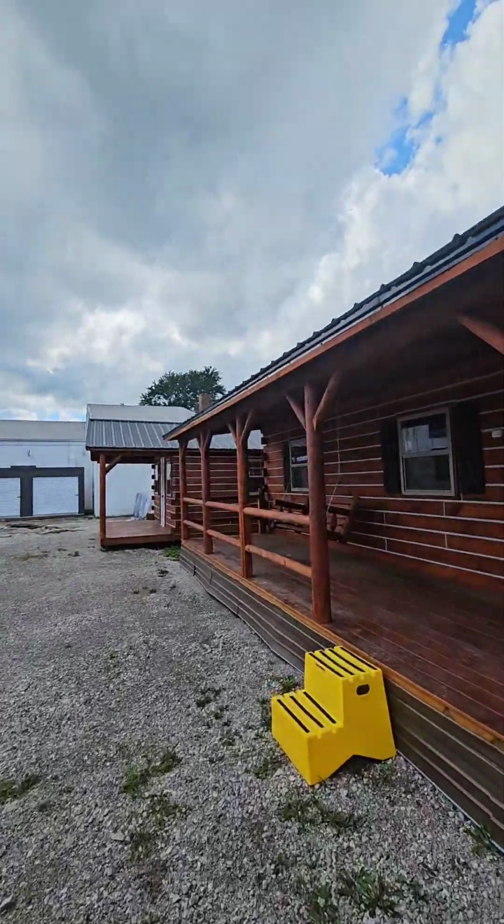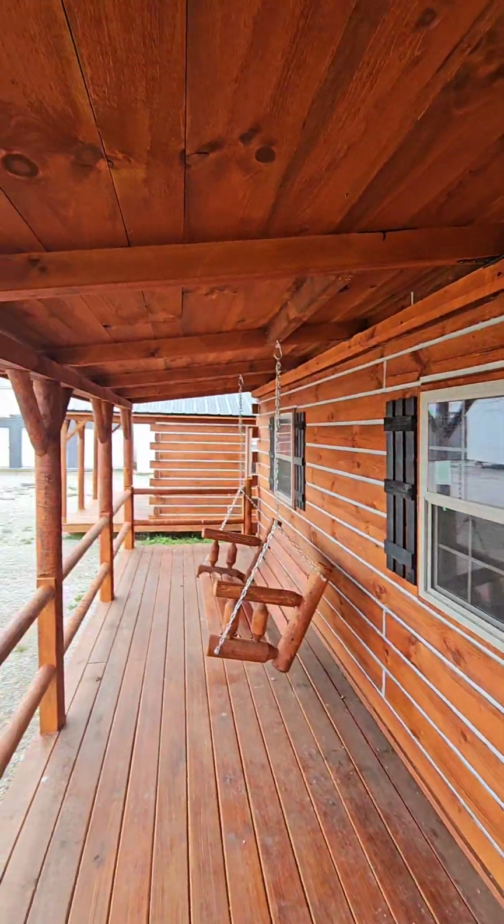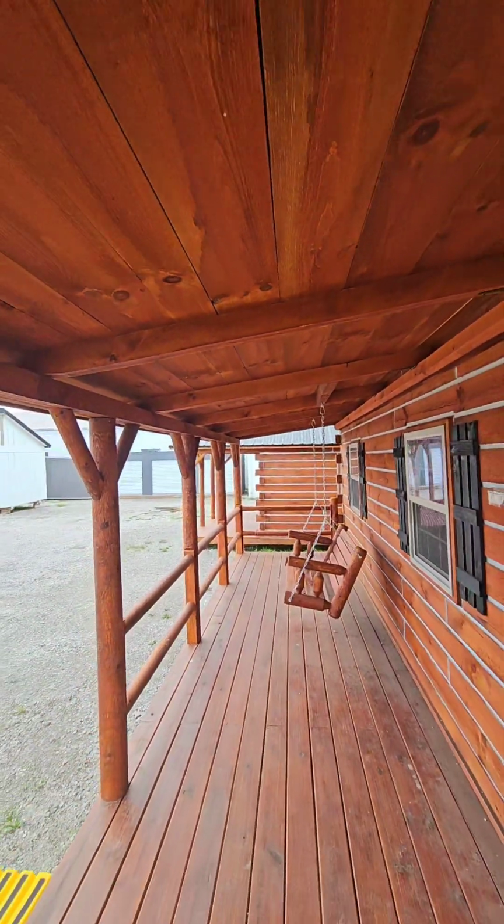Shipping costs will depend on where it's going. So this one's got a 6 foot by 42 foot front porch. Yes, the swing is included.